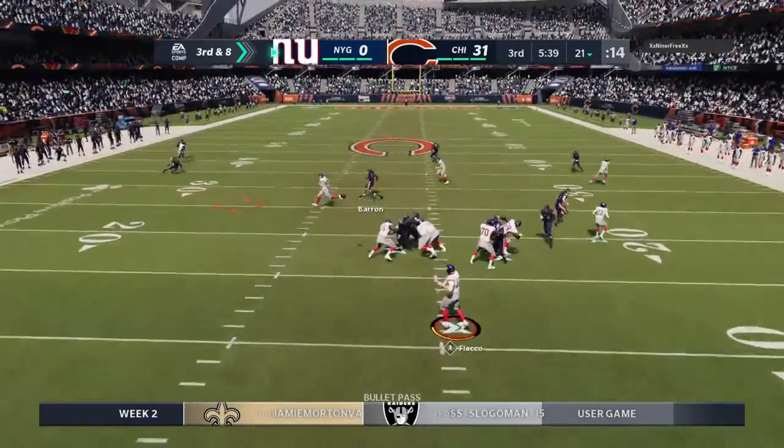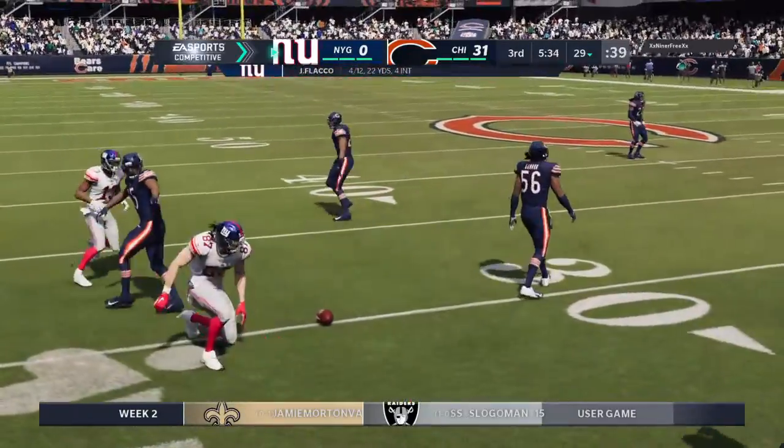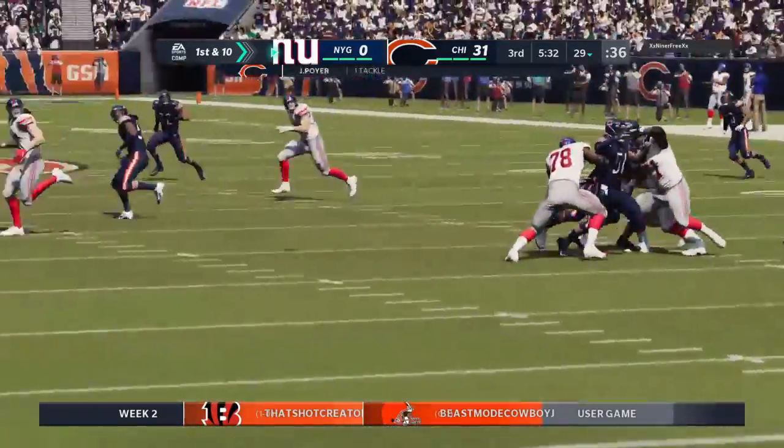Third down. Flacco needs a decent chunk of yardage. Finds the open target, Arnold. And he will have a Giants first down as they're able to get the 3rd down conversion. 8 yards. First target, first catch, and a first down.